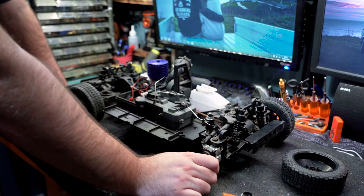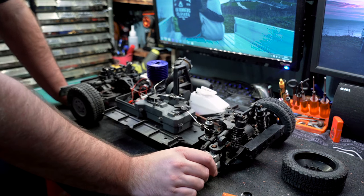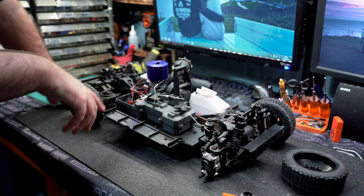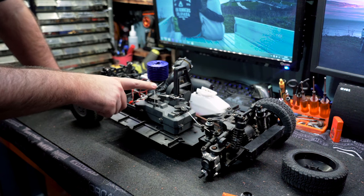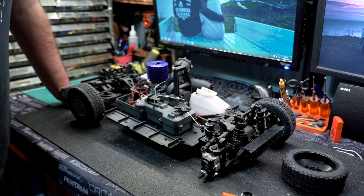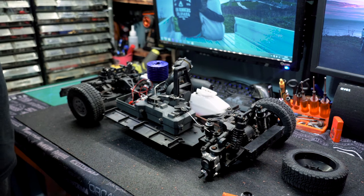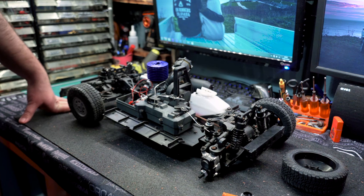I feel like I should start stripping this down now and see what other parts I need. I currently have a Kyosho 1/8 scale adapter on the way to convert this over to electric, but I need to find out if the center diff in this is the same style center diff as that adapter requires, or do I need to go out and find another one. So enough chit chat, let's get to it.